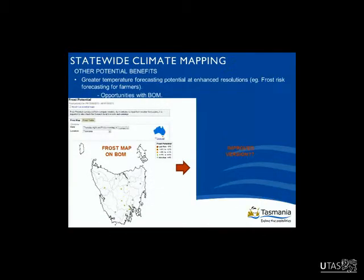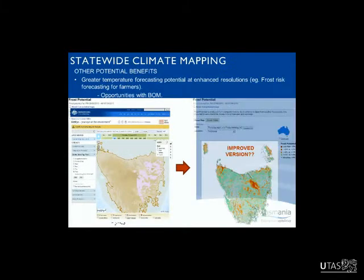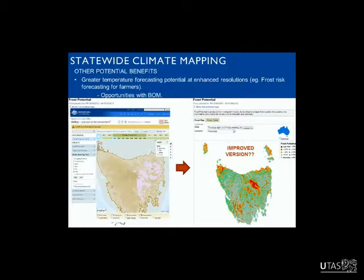The other thing is that we can use this climate information. The Bureau of Met are really interested. At the moment, this is the frost map that they have, but we can give them that. So you can see the resolution difference straight away.